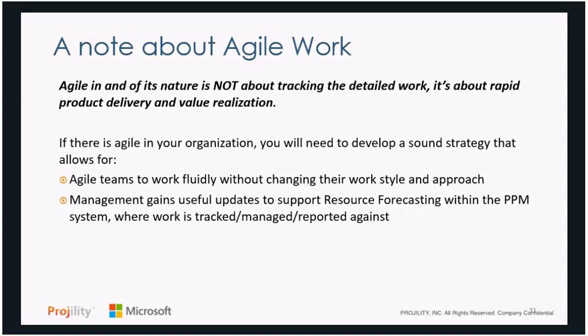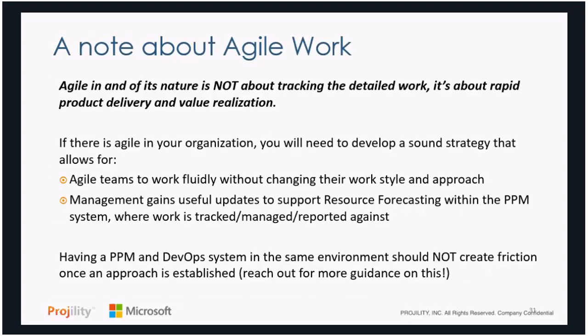You always need to know how many people you're going to need, and do I have the capacity to meet the needs of the business and the needs of the projects I have, whether it's products or projects. And I want to do that in a system that does that well. And that's really where a project management system comes into play, like Project Online.